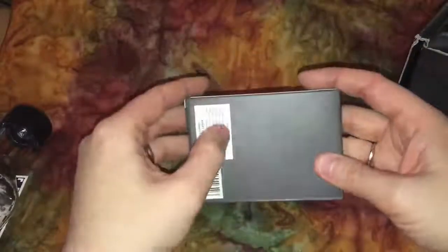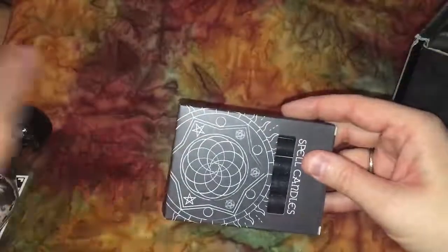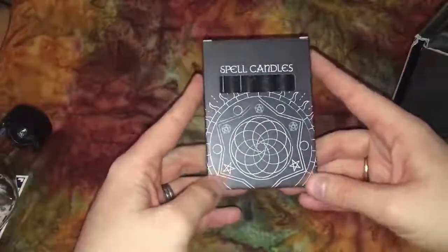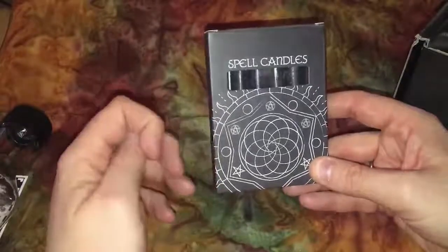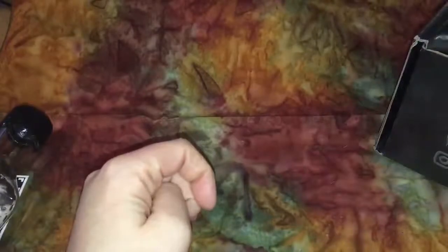And the standard candle warning on the back about burning flames and animals and children and all of that. And don't leave candles unattended, of course. And always make sure that they are secure. And always make sure that your hair is not going to drop into the candle flame, as has happened to me in the past. That was entertaining.